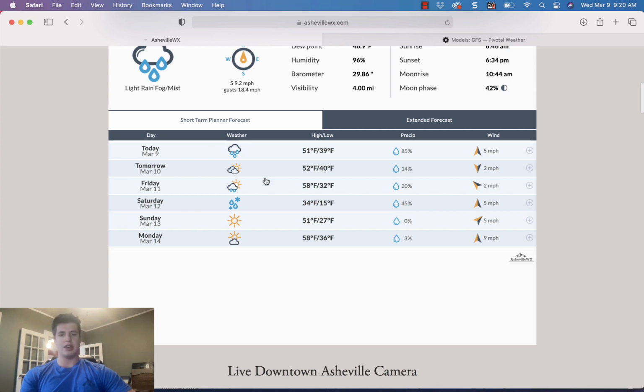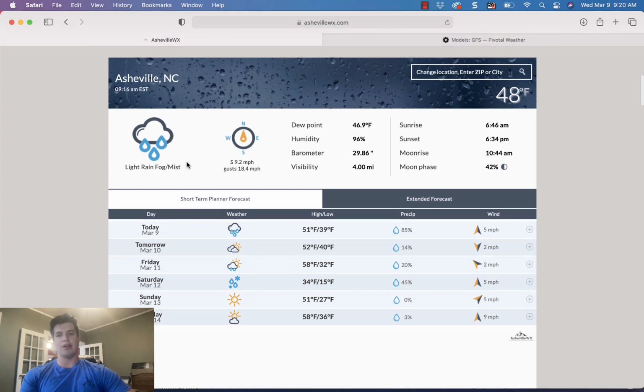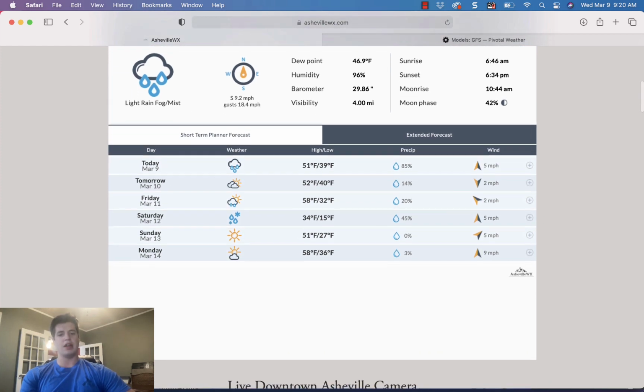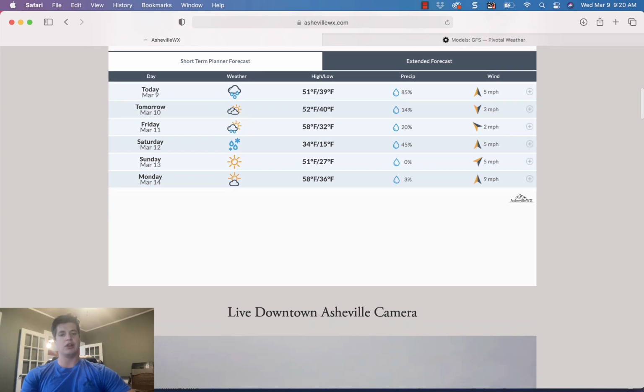So you can see here on the 5-day, this 5-day is always available on AshevilleWX.com. And you can see it showing a mixed bag of precipitation early Saturday morning.